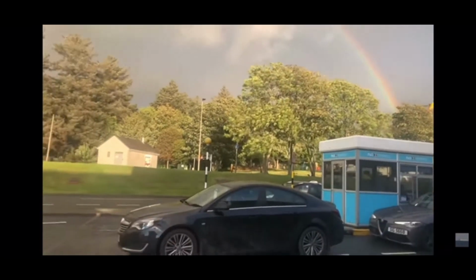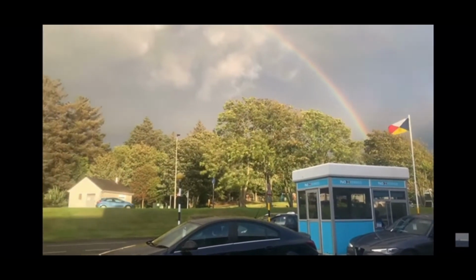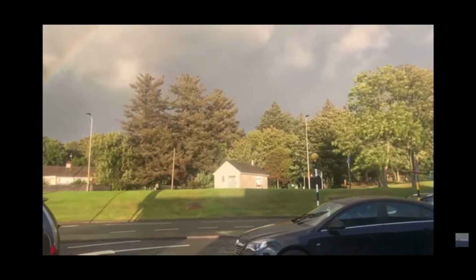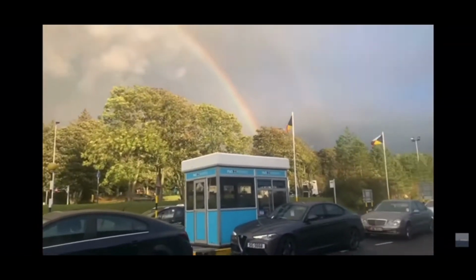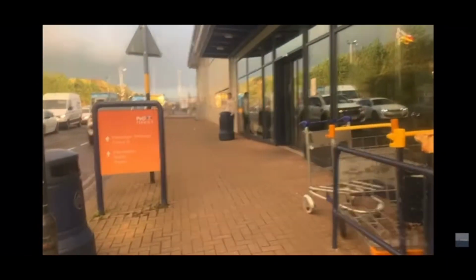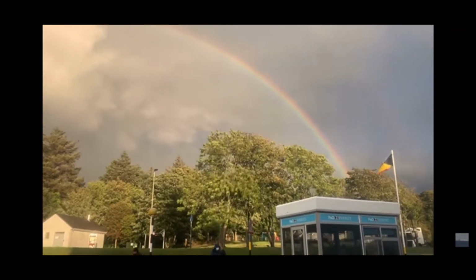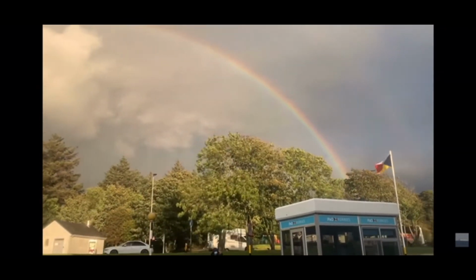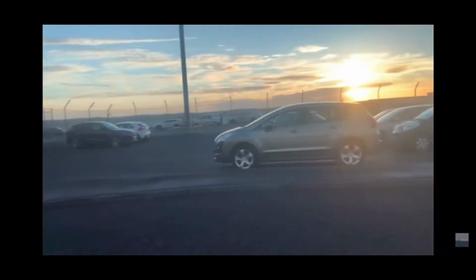And the rainbow here marks the end of another great sail that I enjoyed, as you can see there. Anyway, thank you very much for watching this video. We're now in Scotland, and goodbye. So now we're taking the taxi to our train station.